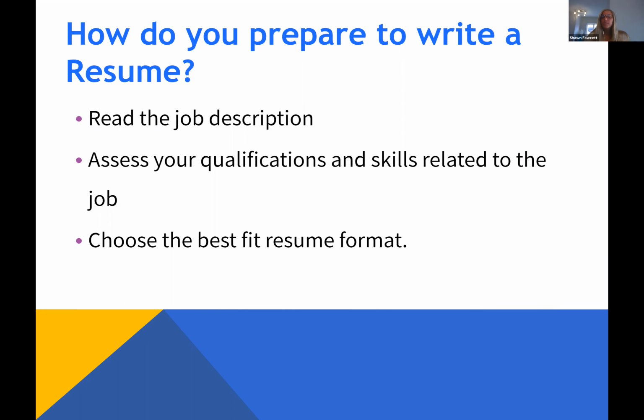And lastly, it's important for you to choose the best fit of your resume format, and we'll talk about what some of those options might look like.